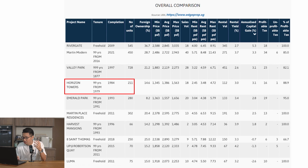Next, we have Horizon Towers. Very interesting here. Conventional wisdom will tell you to avoid old leasehold condo. It is a 99-year condo from 1979, meaning 46 years old already this year. Look, right now everyone is singing the same tune. We all have been conditioned to think that buying old leasehold is very dangerous, got lease decay. Buy already confirm lose money.